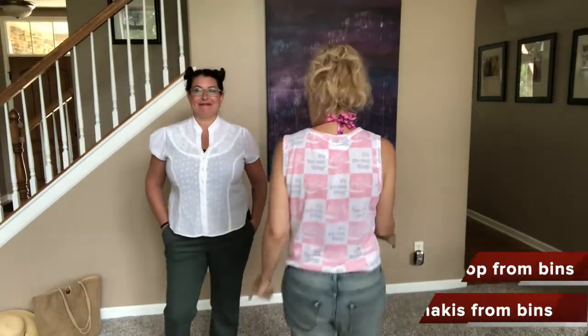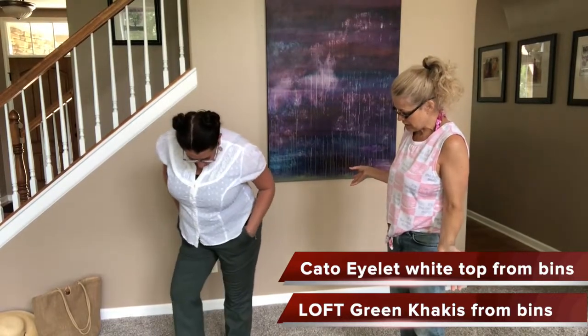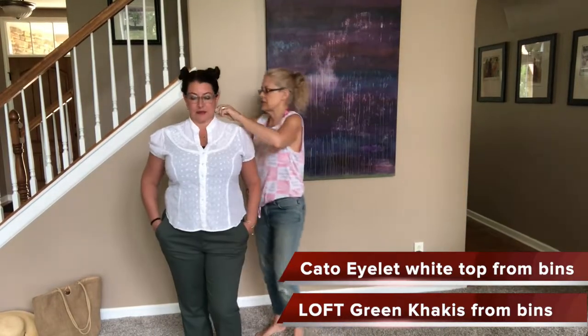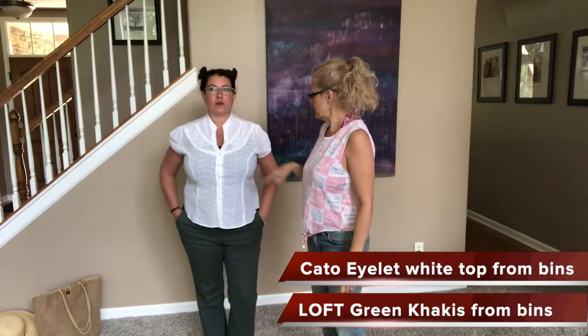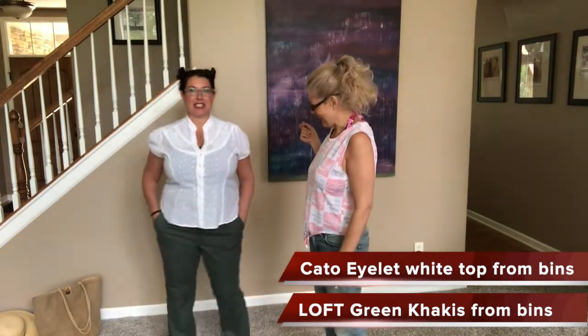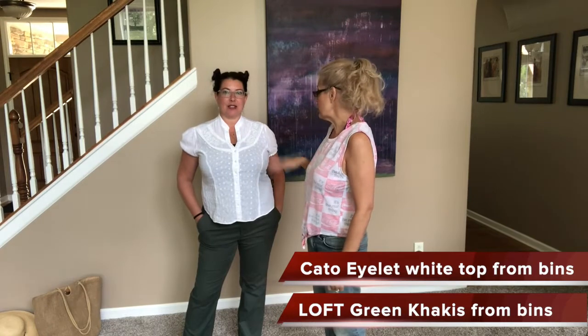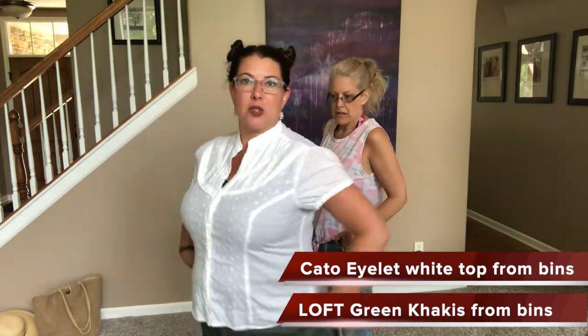Alright, Jen, you got some greenish khakis that fit nice. These are Loft. And this is an eyelet with some beading on it. It's cute. It needs to be ironed, obviously. I like this shirt. It's cute, but you can also leave it open and have a tank under it. I'd wear this shirt with shorts even in the summer. I really like this top.